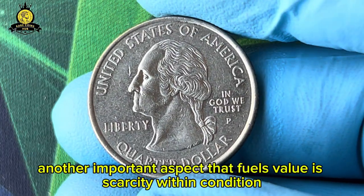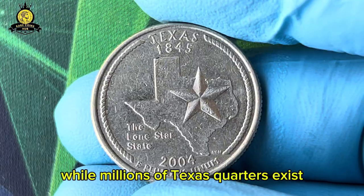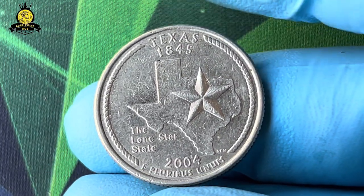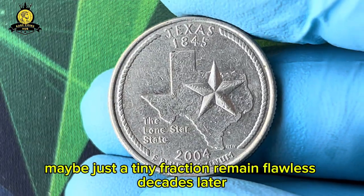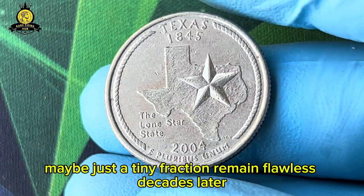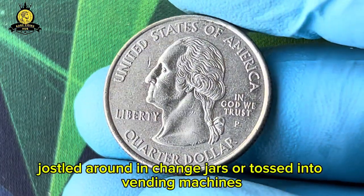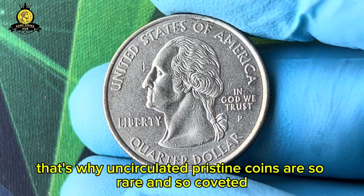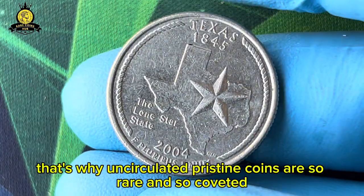Another important aspect that fuels value is scarcity within condition. While millions of Texas quarters exist, only a handful might grade at the highest levels. Out of all the coins struck in 2004, maybe just a tiny fraction remain flawless decades later. The journey of most coins involves being passed from hand to hand, jostled around in change jars, or tossed into vending machines. That's why uncirculated, pristine coins are so rare and so coveted.